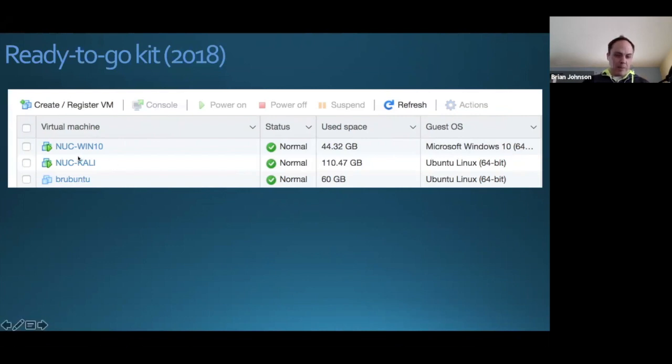But again, I'm eating up most of the disk space and most of the memory. So if I'm going to do much more than 3 VMs, I'm probably going to need to upgrade the hardware a bit.